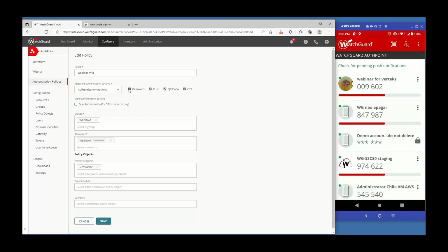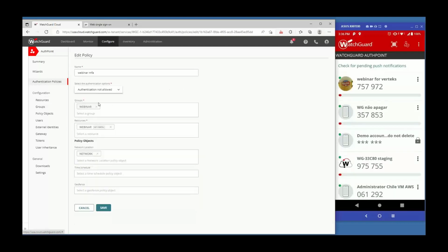Like I said, in our own company, we just do it like this. If you are in a network location that is reliable or is in the office, we don't require the MFA, we simply require a password, or you could even not allow authentications at all for these IP addresses, for example.